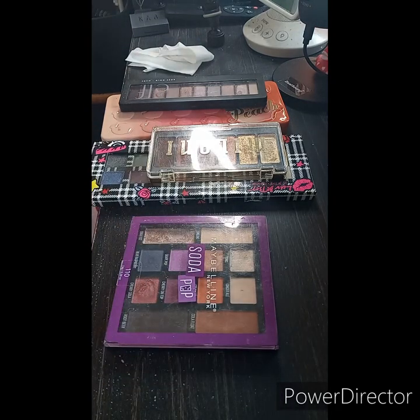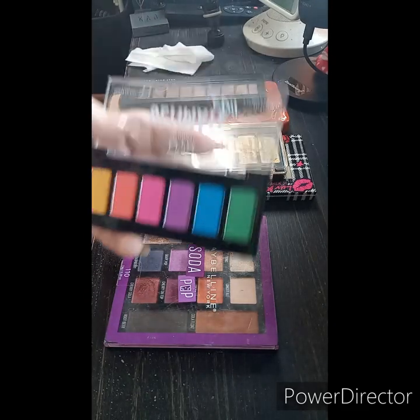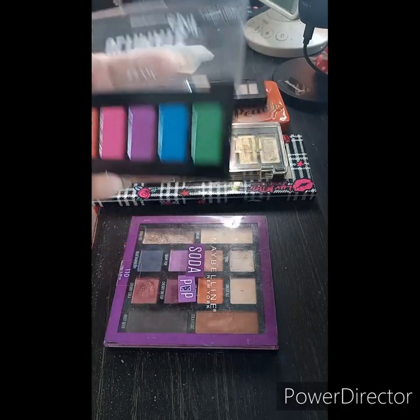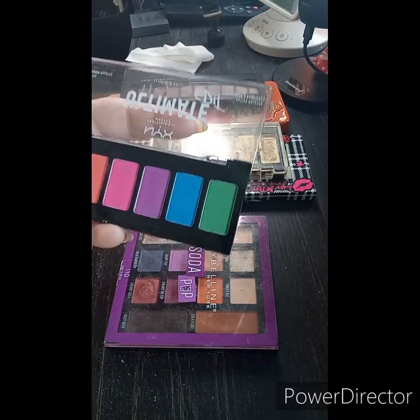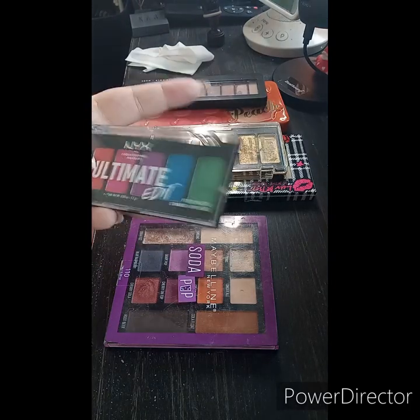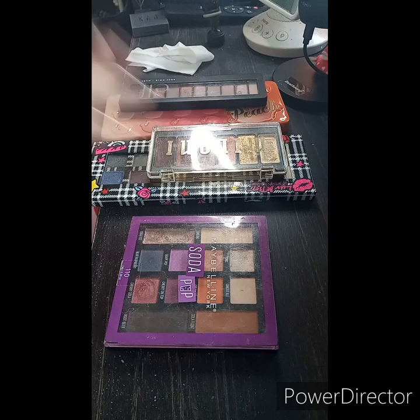Oh, let's see. What about you? I have so many other rainbow palettes, but every time, this is the NYX Ultimate Edit Brights, but every time that I do need to reach into this, I love it. I'm so happy with it. And it's small, so I think that I do still want to keep that.